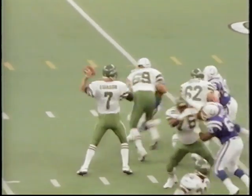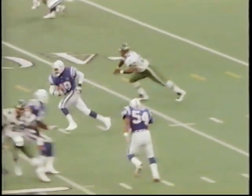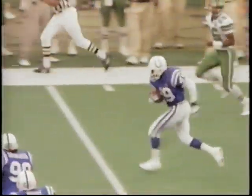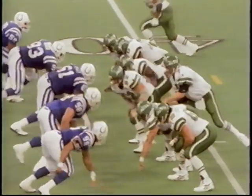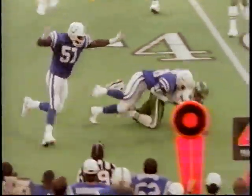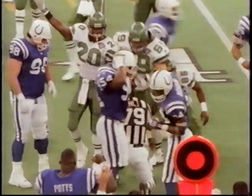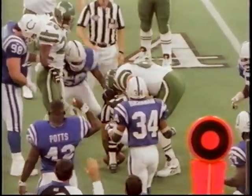There was also fine effort from the secondary, as an interception by number 49, David Tate, set up a touchdown. And with 1:35 remaining to play, and the Jets mounting a possible game-tying march, Eugene Daniels' drive-stopping tackle on the 4th and 1 preserved the 28-25 victory. Indianapolis had ushered in the season's second half on a high note.